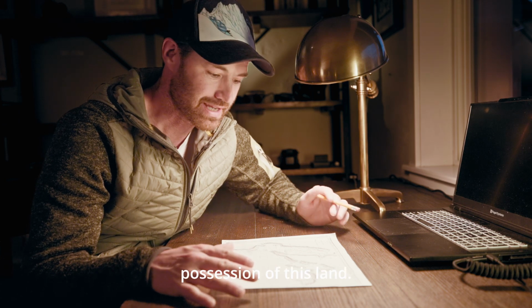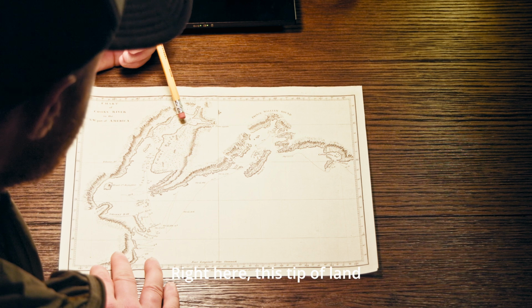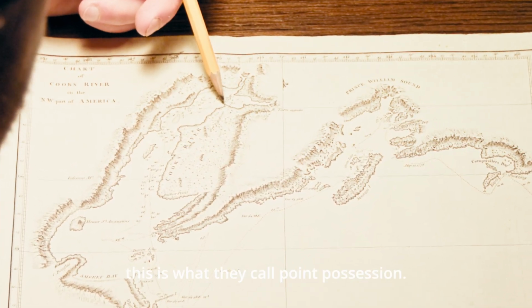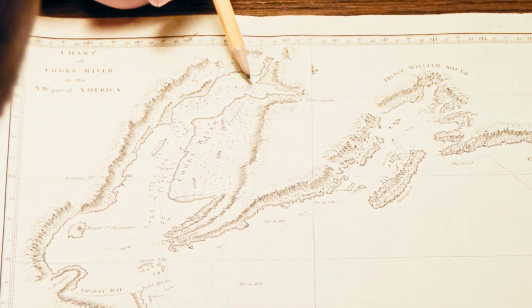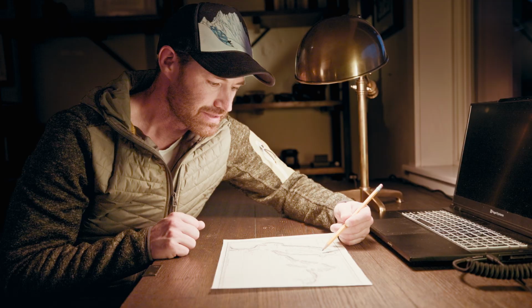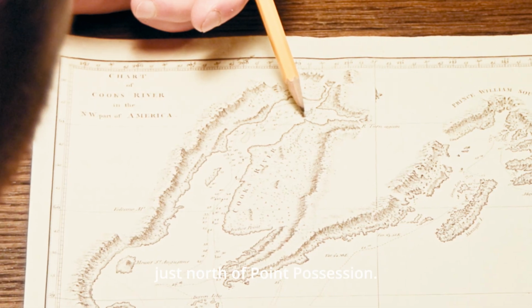But this is where it gets really interesting, because before they left, they did their ceremony to take possession of this land. And if you see here on this map, it's really interesting. Right here, this tip of land at the north part of the Kenai Peninsula, this is what they call Point Possession. Here's Fire Island. They actually label exactly where they're anchoring their ships. They anchor their ships on the south side of Fire Island, just north of Point Possession.